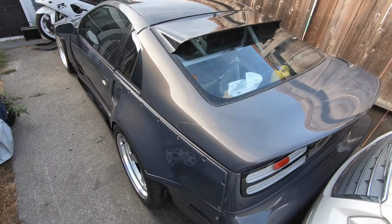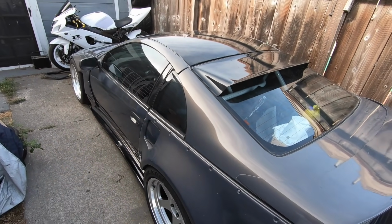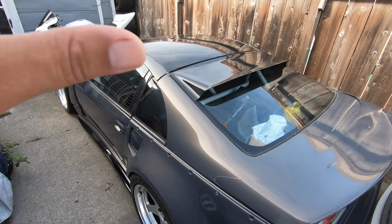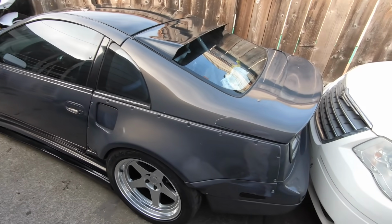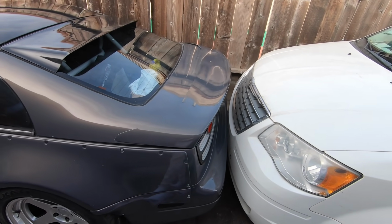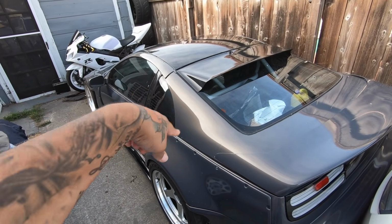For my 300ZX people, I promise y'all content is coming. It's coming. This car is getting ready to go to the shop and we're going to be finishing up the last little bit of things that need to be done, and then this thing is ready to hit the streets. So for the 300ZX lovers, all my day ones, I've been here. Look how close that is. It's hella close. It looks like it's touching on here, but it's not really touching. It's just extremely close. But anywho, it's coming. My day ones, thank y'all for waiting for so long. But enough of all that.